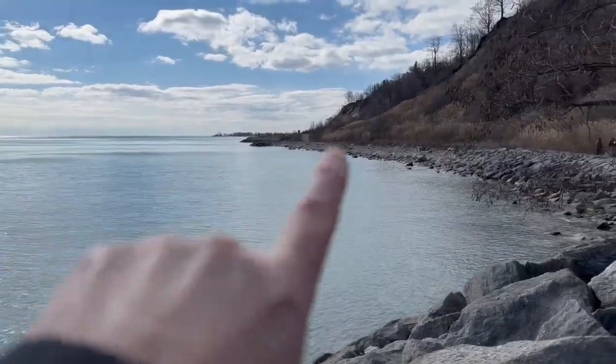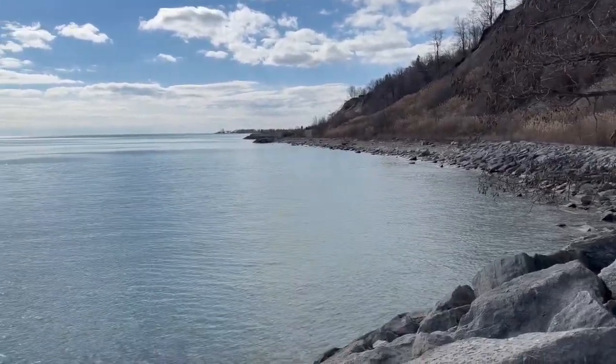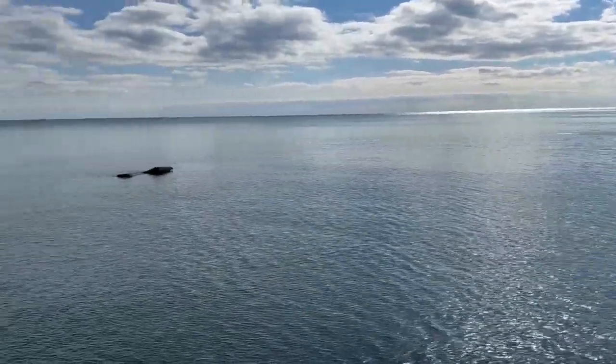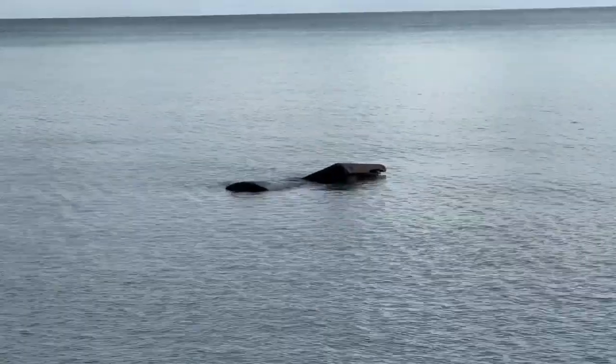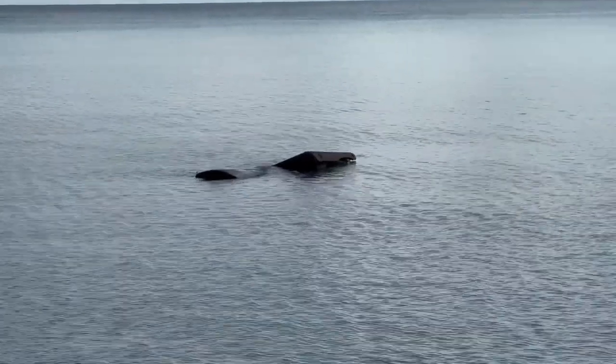All right, so I started up there. This is the beach where I've been finding all the awesome transition bricks. And this is new now. This was never exposed last summer that I could tell, but it is now.